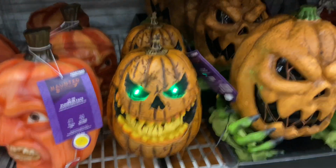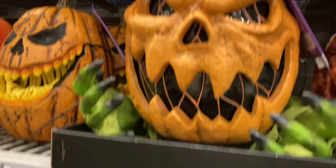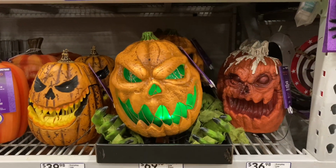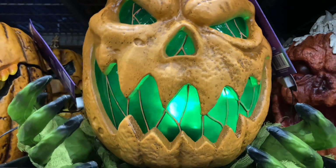Reminds me of Gordo a little bit. Here we have this $70, which is pretty expensive, rocking pumpkin groundbreaker. You got the flame effect in there.